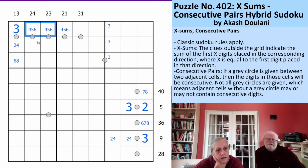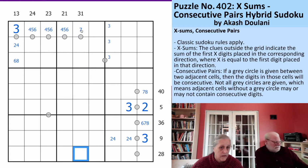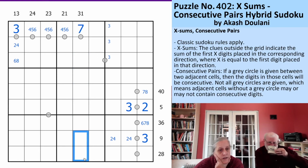The 31 now can't be made in 6. Oh, 4, right, or 5. 3, 4, 5, or 6. Certainly can't make it in 2. So this is at least 7. And if it were 8, then these would sum to 31, and that would be a 14, which is a problem. So this is exactly 7. So below it is 6 or 8.